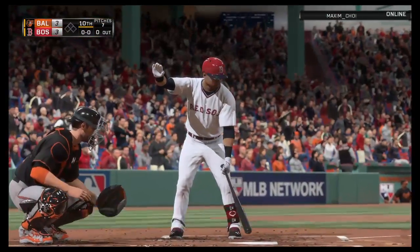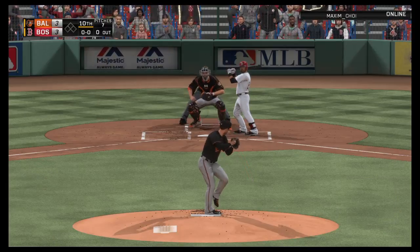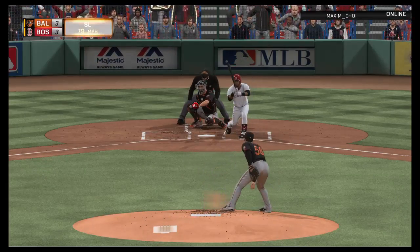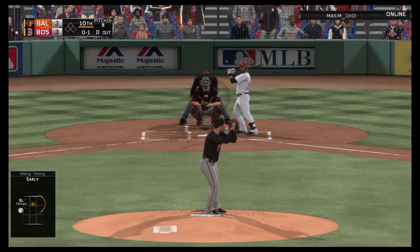Mookie Betts struggling so far in this one. He'll look to erase his 0 for 4 ball game with a base hit right here. Oh, man, it's never fun to go 0 for, but let's see if he can find a way to climb out of it.